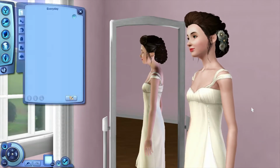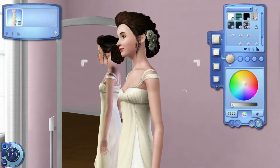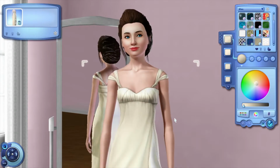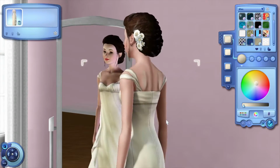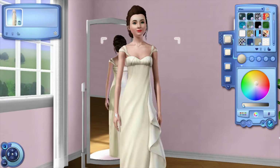I'm not sure if you can, hang on, it's going to take forever. Yeah, I'm not sure if you can change the color of the buttons. Let's take a look. What's that? Nope, I don't think you can. So that's too bad, but it's alright. No big deal. And then obviously you have a zipper detail back here. But I think this is a nice dress.